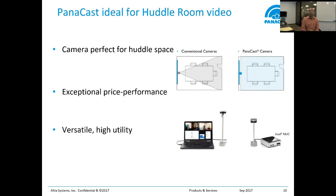You can still utilize your PanaCast camera for the other video collaboration applications. That's quite an important thing, isn't it? Really. Absolutely. I mean, it's a great value point.